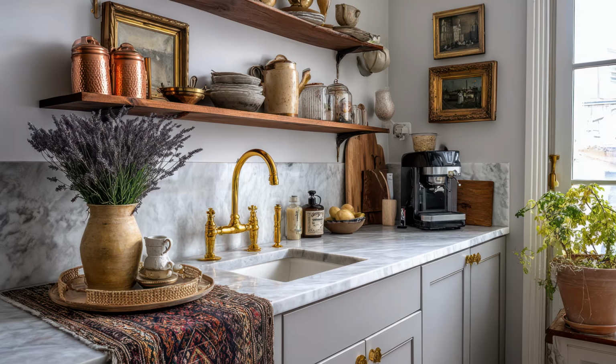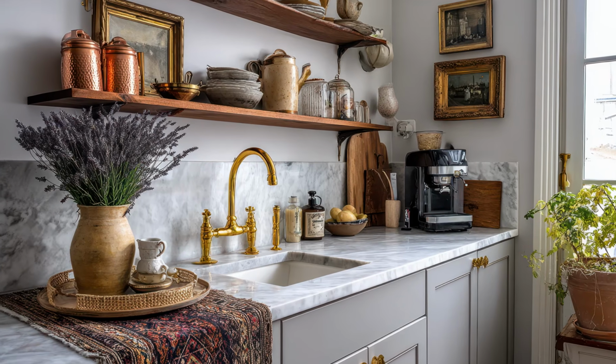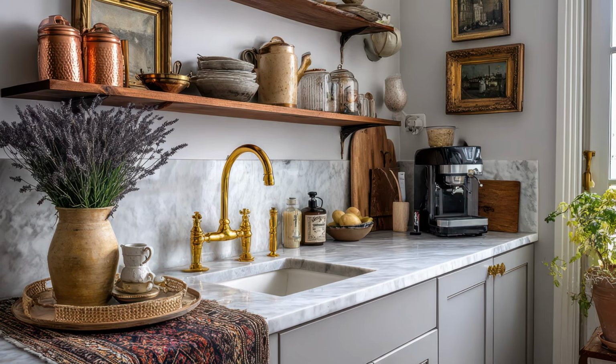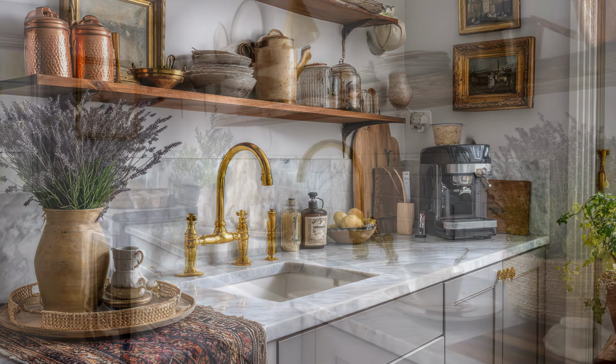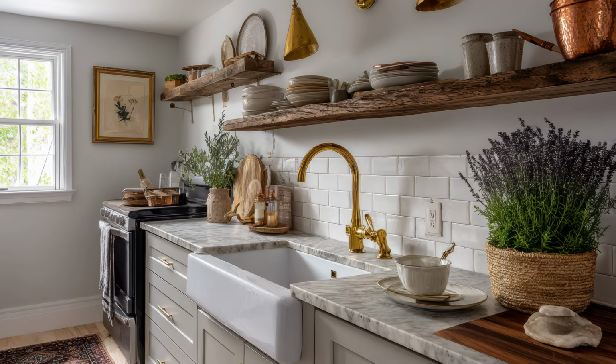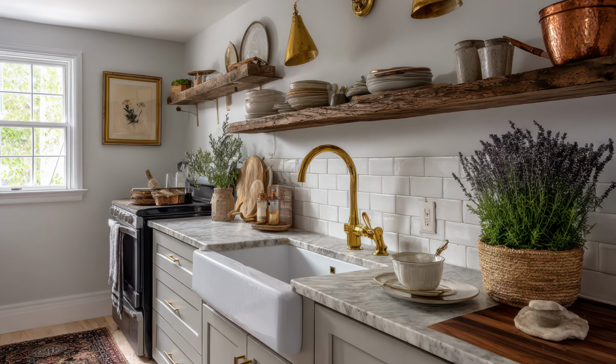A vintage rug underfoot adds a cozy touch, tying together texture and history. Every detail is intentional, functional yet beautiful, a space where morning coffee feels like a quiet moment in a Paris cafe.